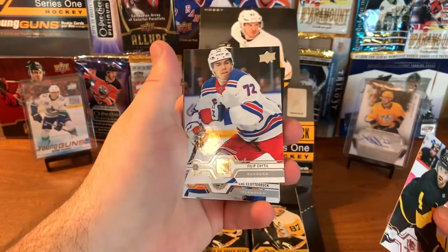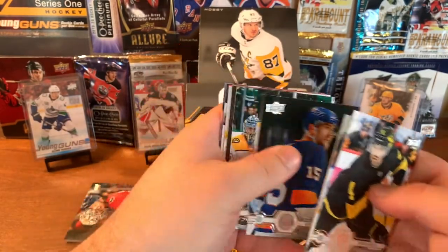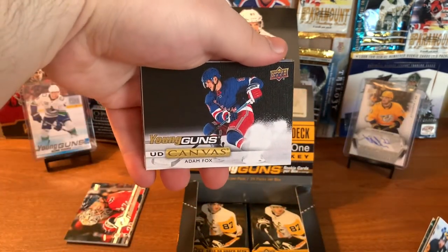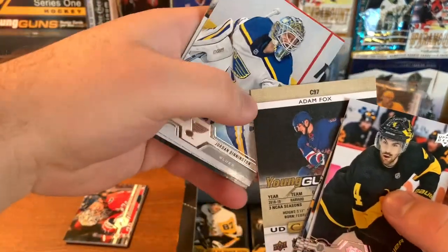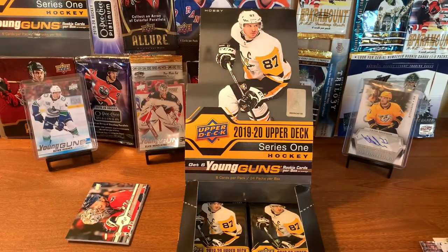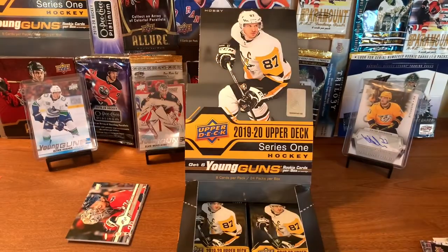Justin Schultz, Philip Chytil, Cal Clutterbuck, Ryan Ellis. Ooh, a Young Guns canvas of Adam Fox. Shut back there. Love the Young Guns canvas these years. It also means we're going to get 7 Young Guns. We should, at least. Jordan Binnington, Jeff Carter, Marc-Andre Fleury.